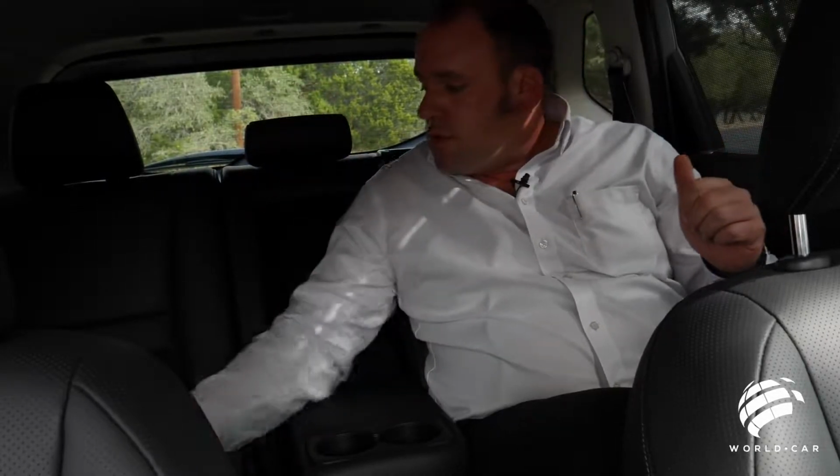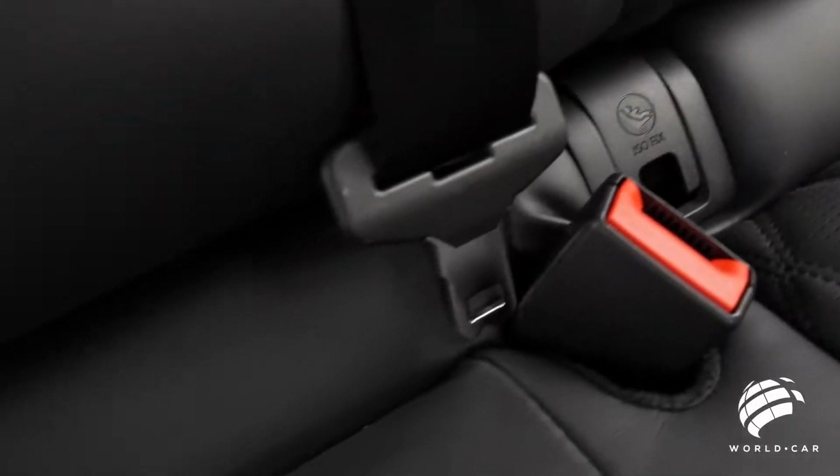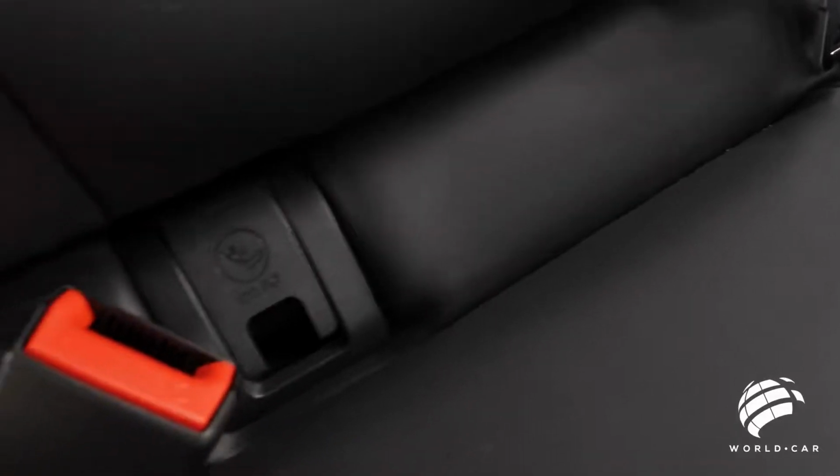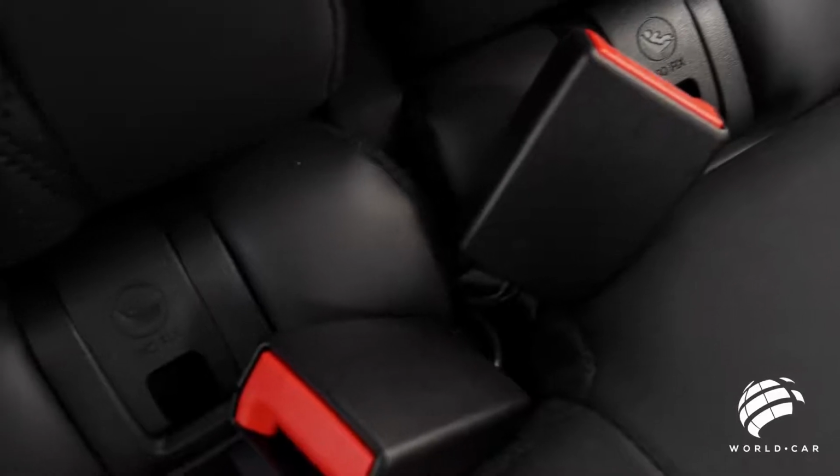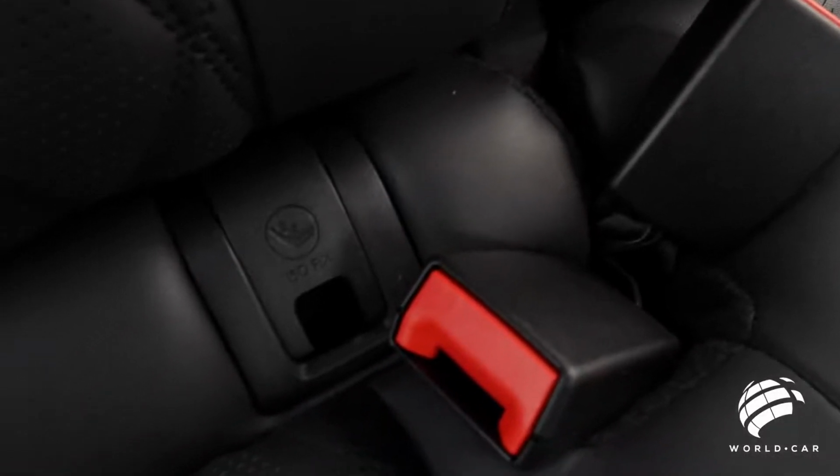Now we talked briefly about the child safety seats, the rear anchors located in the rear, and then you also have your front anchors, right here in the front for both of the outboard seats. So if you have a front facing child safety seat, not only can you use the rear tether anchor, but also the anchors in the seat. So if you have smaller kids, you're starting up a family, it's a very, very safe vehicle. It has all the amenities that you want, to make sure that everyone is buckled in and as safe as can be.